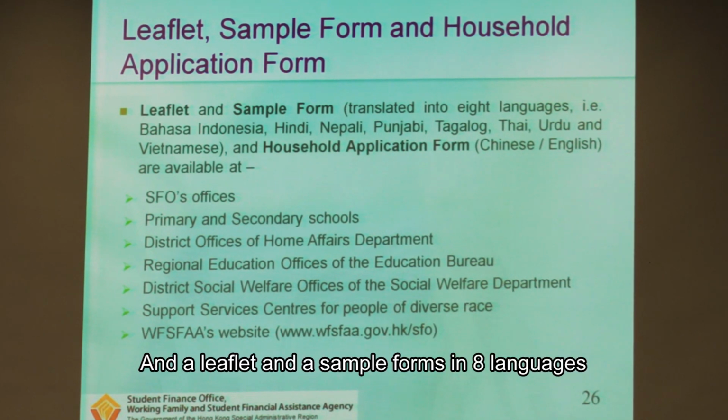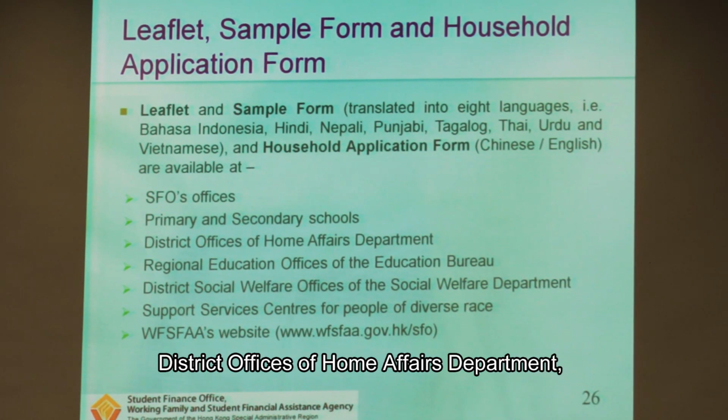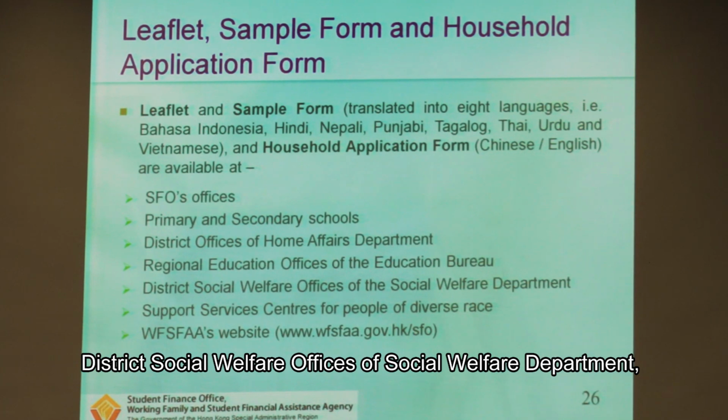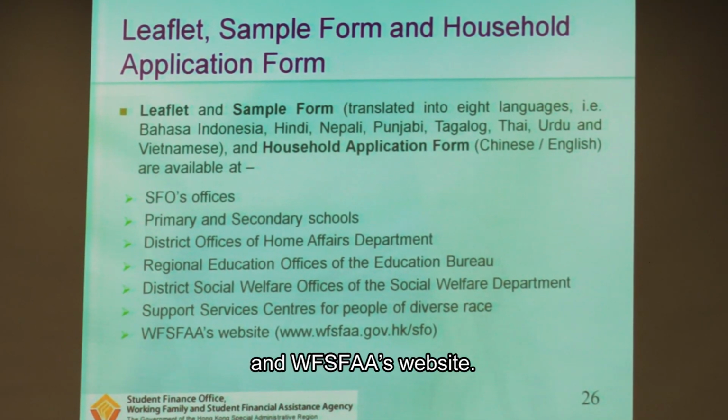And the leaflet and the sample forms in 8 languages are available at SFO's office, primary and secondary schools, district offices of Home Affairs Department, Regional Education Office of the Education Bureau, District Social Welfare Offices of Social Welfare Department, Support Services Center for People of Diverse Race, and WFSFAA's website.